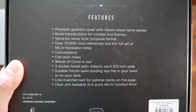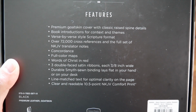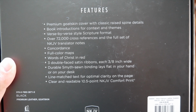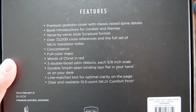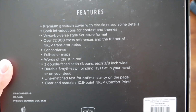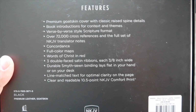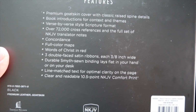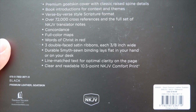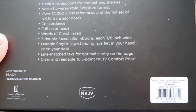It is premium goatskin cover with classic raised spine details, book introductions, verse by verse style scripture format, over 72,000 cross references, and a full set of New King James translation notes. Really good. Concordance, full color maps, words of Christ in red, 3 double-faced satin ribbons, Smyth-sewn, line-matched text, and the 10.5 New King James Comfort Print.